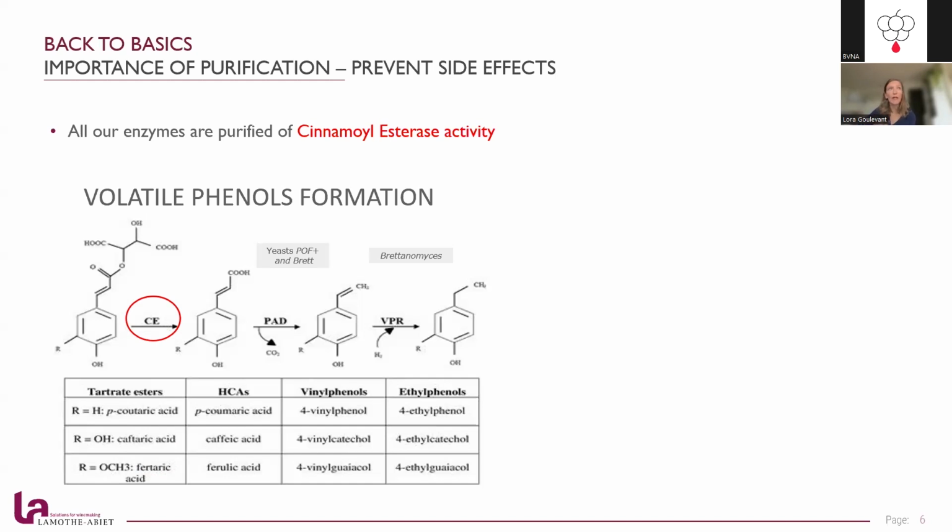Just so you know, all our Lamothe Abiet yeasts are actually POF negative, so they don't have this capacity to transform, for example, caffeic acid into vinyl catechol, and this is very important. We don't want this activity happening.